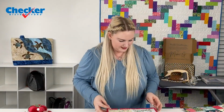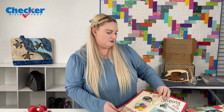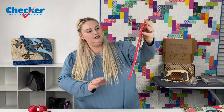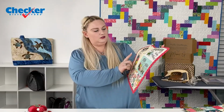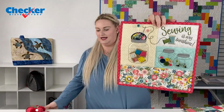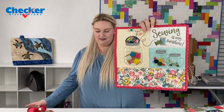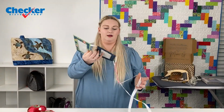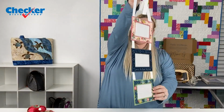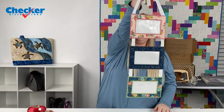And the last 12 by 12 is Sewing is My Sunshine. And you have cute little ribbon and your safety pins and your buttons that you can put inside. Your choice. Now you also have the option for a 3-frame hanging photo frame. Very cute.